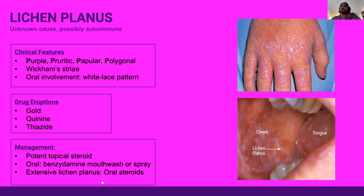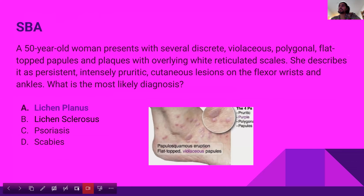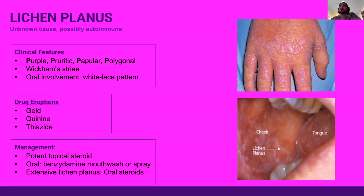And I think it's also worth mentioning lichen sclerosus, because obviously it's very easy to get confused between the two. This is essentially similar, but you get it on the vulva of elderly women. So that would usually be what comes up in the vignette. And you get atrophy of the epidermis. They usually present with dysuria and dyspareunia. And this is important because it's a risk factor for cancer.